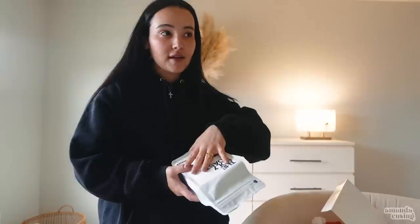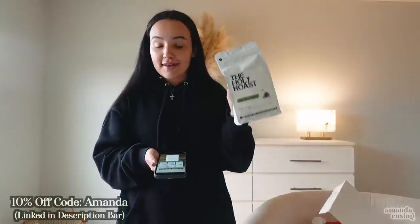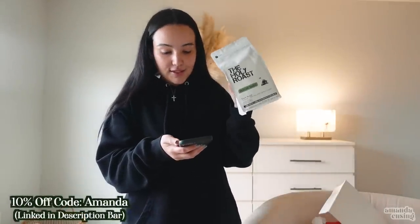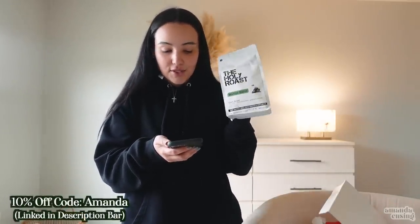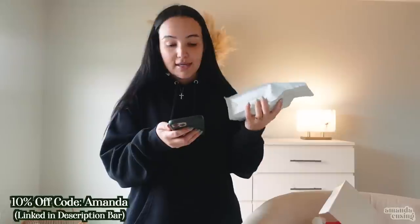Holy Roast is a Patriot and Christian coffee brand. They're a small USA-owned business. I've been drinking their coffee for months now. They donate $1 of every bag to different organizations depending on the blend. This is the Warrior blend. I haven't gotten to try this one yet, but it supports veterans. Proceeds go to Wounded Warrior Project, Tunnels to Towers, and Disabled American Veterans.